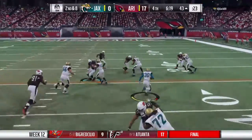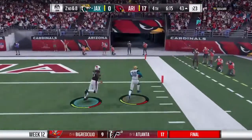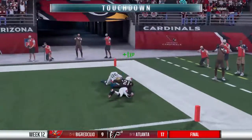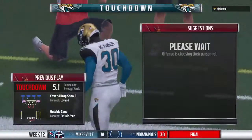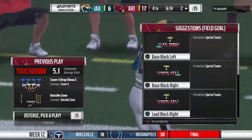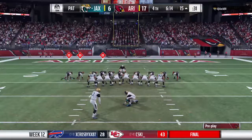They'll run it now out of the gun. Room here to run. And a cut to the right and some open field here. Touchdown, Jaguars. Jerick McKinnon, his 2nd touchdown on the season. And the Jaguars make some inroads here on that deficit.